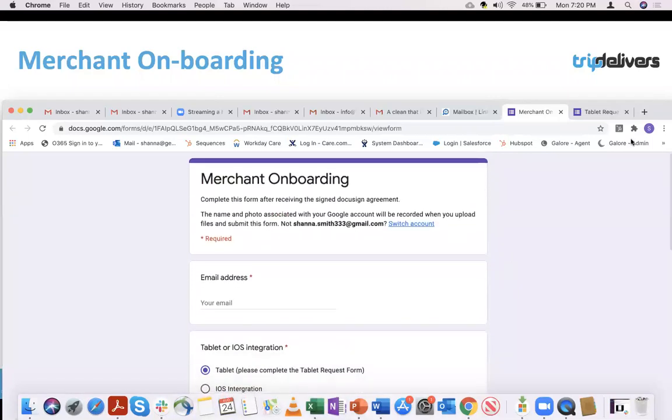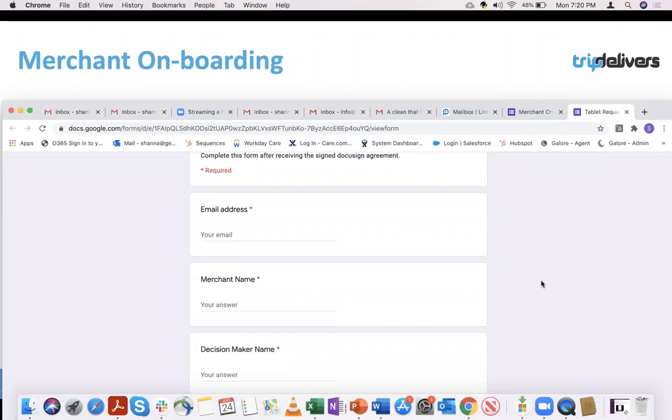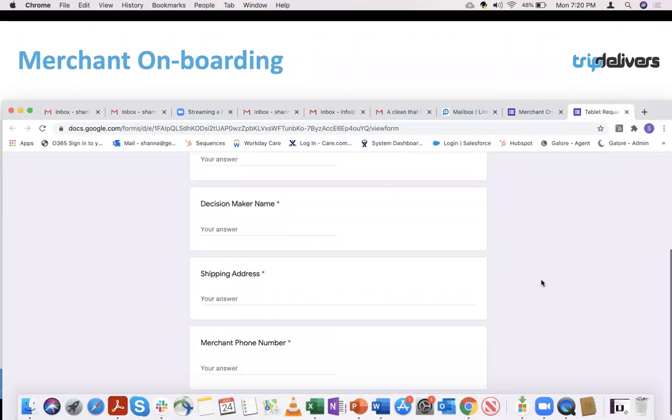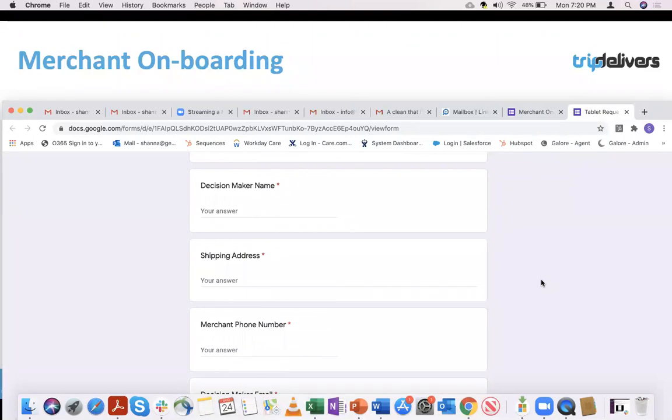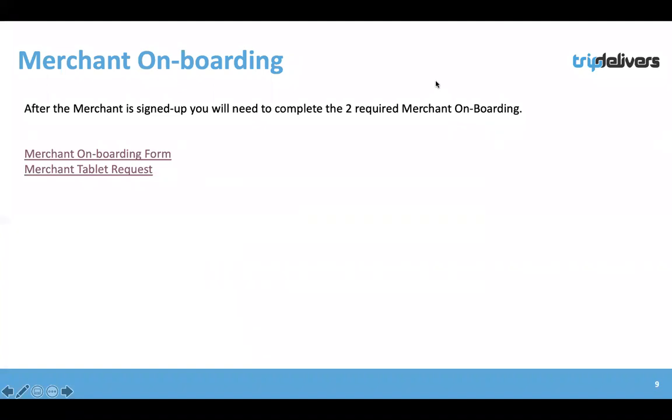Now, if you need a tablet, you will come here to the tablet request form, and this form is super easy. Your email address, the merchant name, the decision maker, the shipping address, the merchant phone number, and the decision maker email, because we want to be able to let them know their tablet's on the way with tracking. So you're going to send me a copy of my response and hit submit. Super easy, but those are two really important steps that need to happen after the merchant signs so that we can begin building their menu for the app and for the website and get their tablet or their iOS integration started.